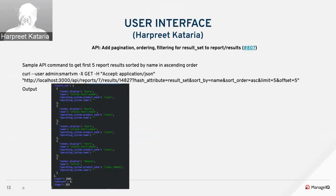And support for pagination, ordering, and filtering was added to report results and also to the results subcollections. I have a sample API command here that I ran to get a list of 5 results of a saved report sorted by name in ascending order. In the output, it shows 5 records from the second page as I had passed in an offset value of 5, along with the total page count and total count information. That is all I have for the UI.